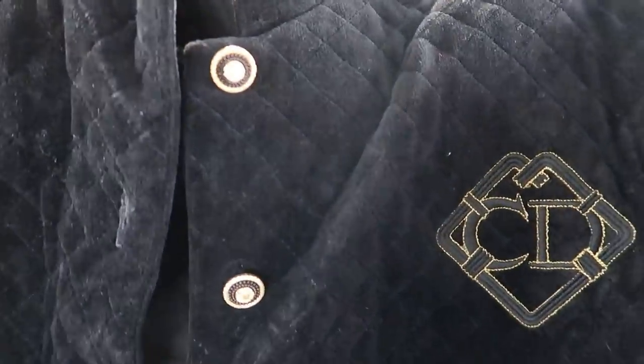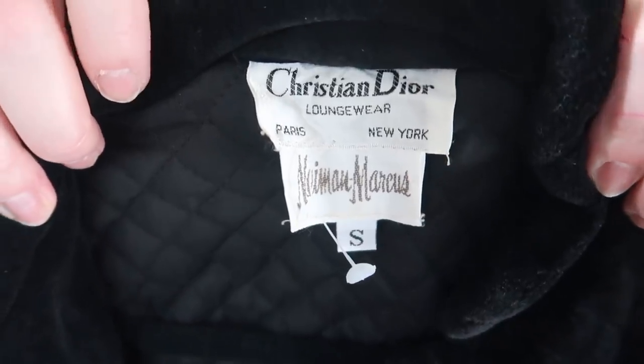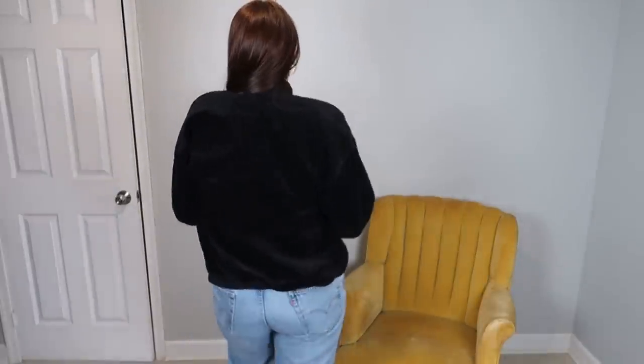Another incredible find of the day, this Christian Dior loungewear quilted jacket. It has CD embroidered on the front there and little gold buttons. This also was made for Neiman Marcus. I don't know what else to say. This is just such a cool piece. I can't wait to style it. Yeah, Charlize, I'm coming for your job, girl.